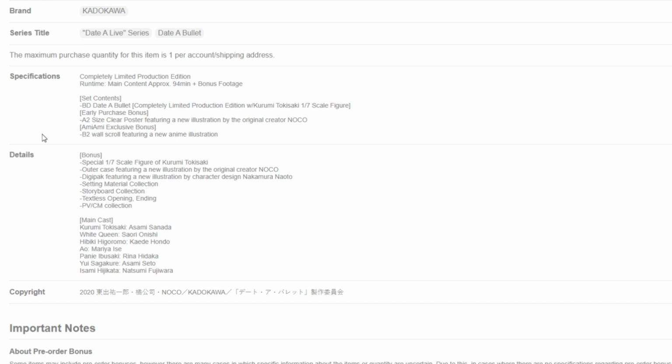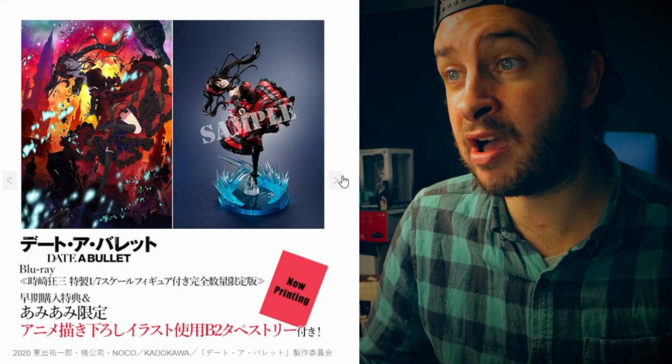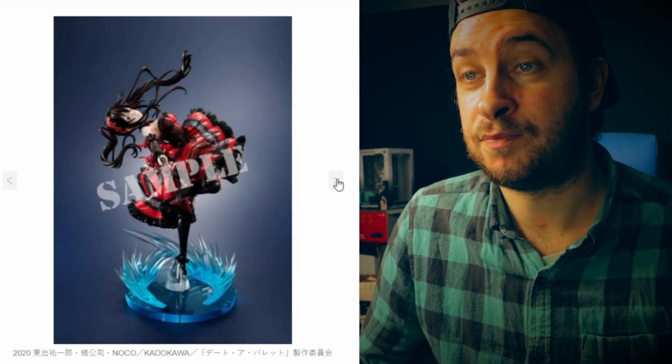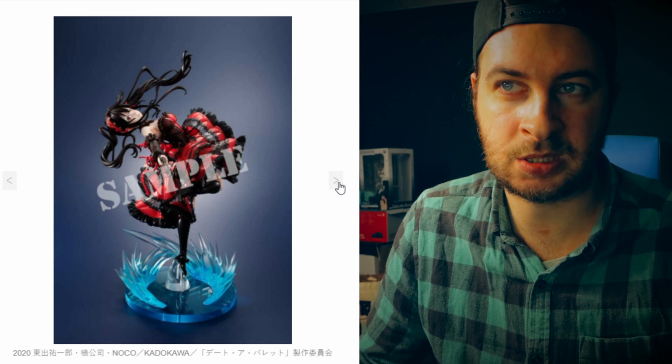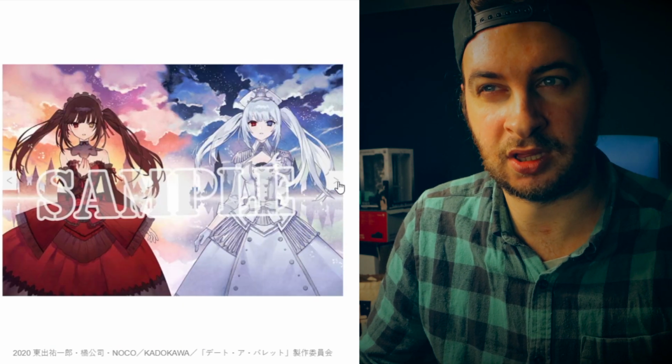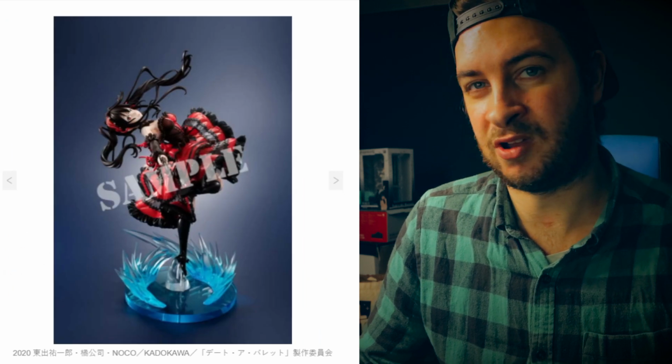Not only that, but I got this one as well, didn't I? So it comes with an A2 size clear poster featuring the new illustration. Tasty. And then a B2 wall scroll featuring a new anime illustration. So, oh, what a time to be alive. I'm very excited for this. My only downside is that I've seen some other Date A Bullet pre-orders that come with different things. Look at the artwork on that. My god. So I might pre-order some more.